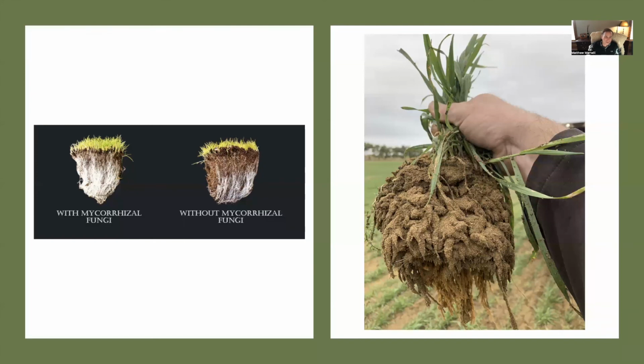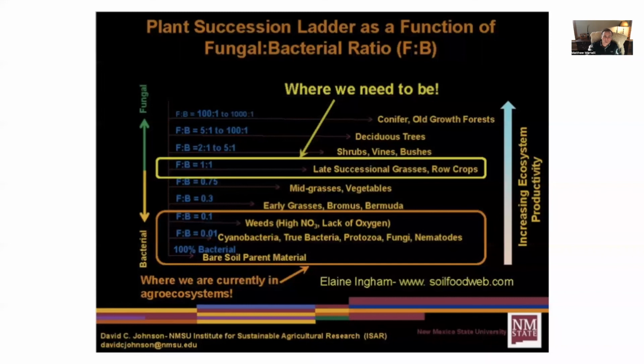And so you can see here roots with and without mycorrhizal fungi. And so plant roots should look like that on the left. They should look like that, period. But in a regenerative system, particularly, coated with particles from fungi and bacteria. And so, again, to demonstrate the fungal to bacterial ratio, most of our farms, due to tillage, have a tremendously oxidized environment, which favors bacterial growth and are mostly bacterial, which is where weeds want to grow. But row crops and late successional grasses really want to be in a 1-to-1 fungal to bacterial ratio, which is where we want to be.